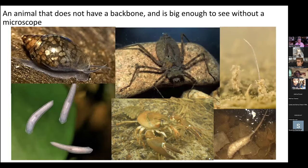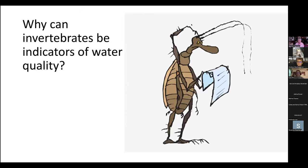Let me see if we can, so there we go. Here are some invertebrates. And as you can see, critters that are big enough to see without a microscope and that do not have a backbone. So we have things like snails, dragonflies, worms, you name it, it contains invertebrates.